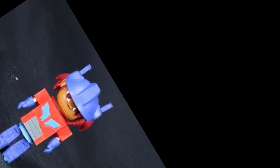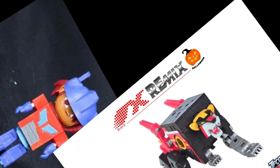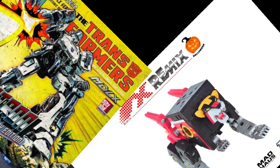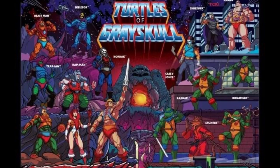And today we'll be checking out an awesome little Halloween costume for Sari. Then we take a look at this bad boy and we ask, is it Voltron or is it Shattered Glass? Comic book DLX Megatron is coming. And now the news.